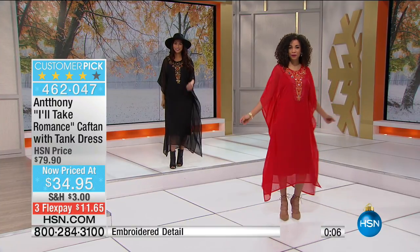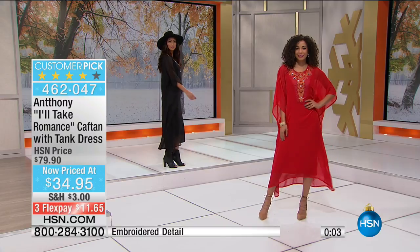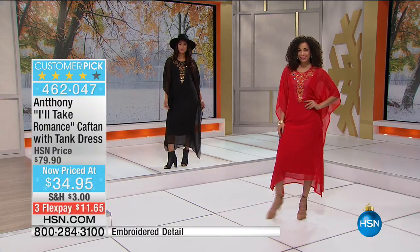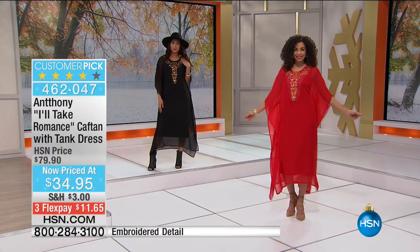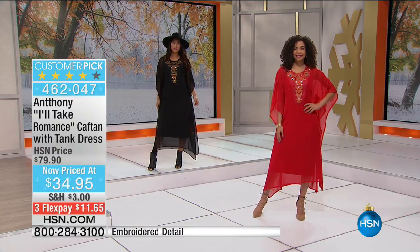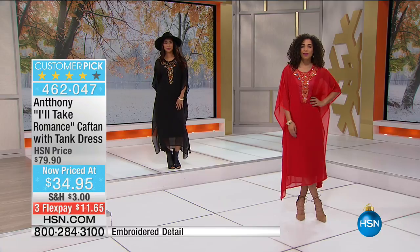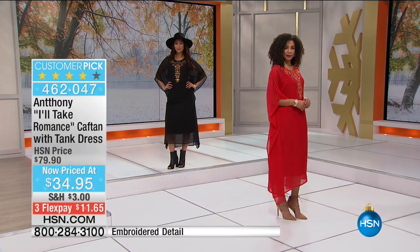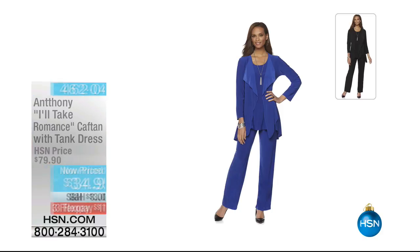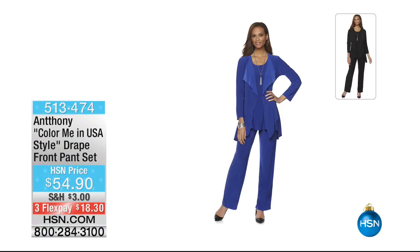By the way, notice the embellishment, how it draws the eye down. This is, for a captain, also incredibly flattering for you as well. I have sizes extra small through 3X. Remember, in the petite, 45 inches, in the average, 48 inches, 50% off. This is your last opportunity to try it. We're at our final quantities on this one with under 1,000 now, but really an opportunity buy for you.